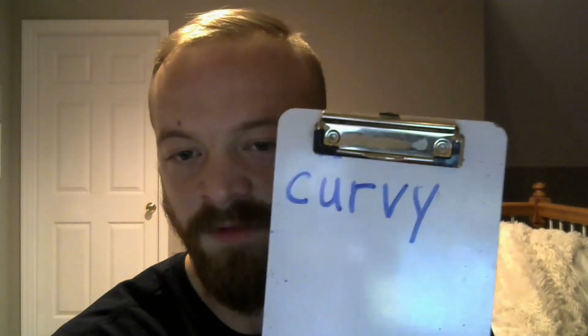Today we're going to learn that these lines are actually called curvy lines. And I'd like you to write curvy in your journal. C-U-R-V-Y. Curvy. And how do you draw curvy lines? Well, there's many different ways you can do that. One way you can draw a curvy line is by drawing the letter C. That is a curve. Or drawing a smiley face. That's another curvy line.